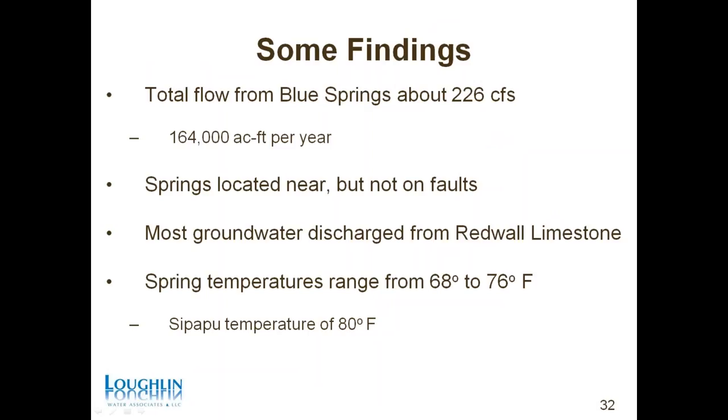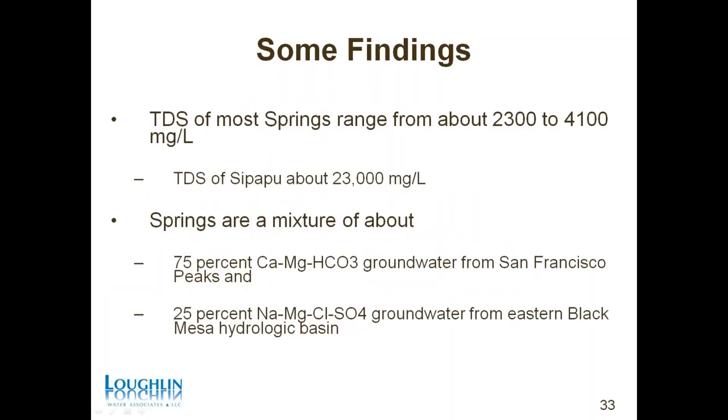So, some general findings. Total flow at the confluence is just under 230 cubic feet per second, which is 164,000 acre-feet per year. This 226 CFS is about 100,000 gallons a minute, and the springs are located near but not on the faults. Most of the water is coming from the Redwall. There's a wide range of temperatures. This is the range of TDS, and we drank that water, by the way.